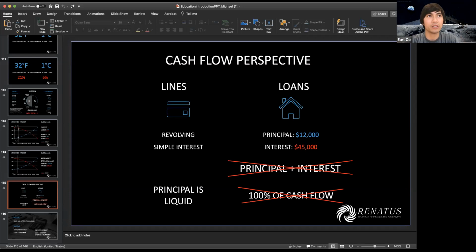And it's simple interest calculated on an average daily balance equation. So you take what your interest rate is for a whole year and divide it by 360 or 365 days or something. And then you get that daily rate. And so whatever balance you have on a day is the interest that gets charged for that day. Yeah, I get it. Accumulates.